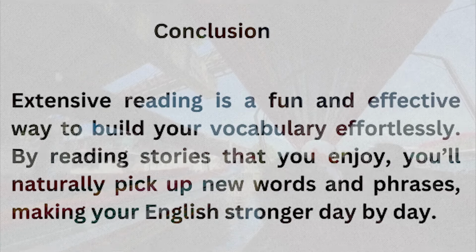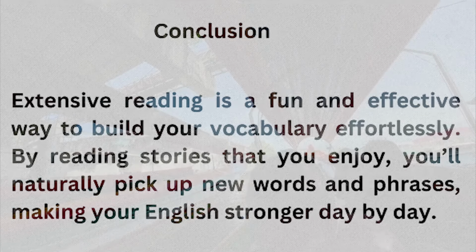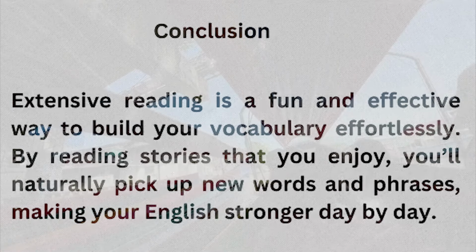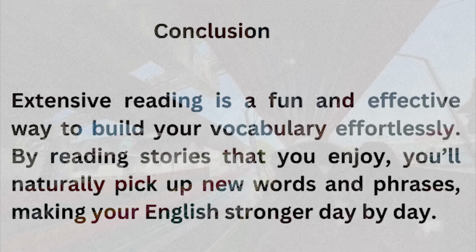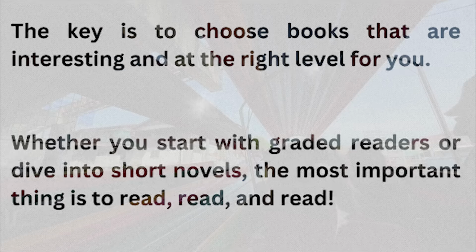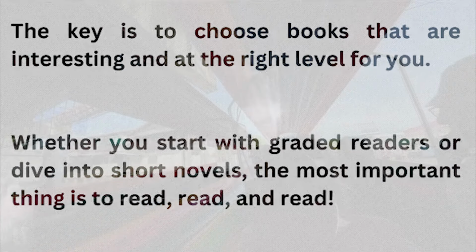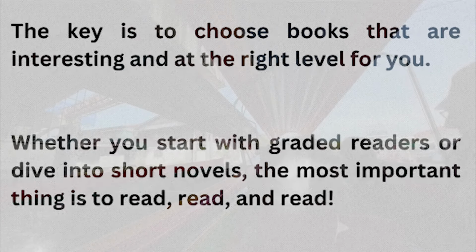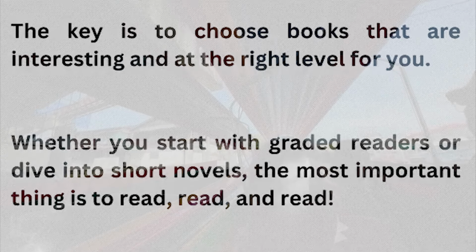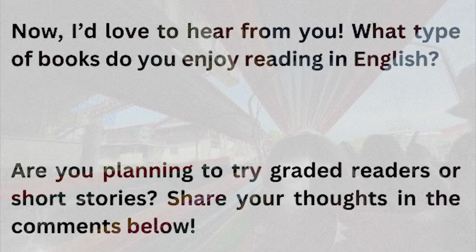Conclusion. Extensive reading is a fun and effective way to build your vocabulary effortlessly. By reading stories that you enjoy, you'll naturally pick up new words and phrases, making your English stronger day by day. The key is to choose books that are interesting and at the right level for you. Whether you start with graded readers or dive into short novels, the most important thing is to read, read, and read.